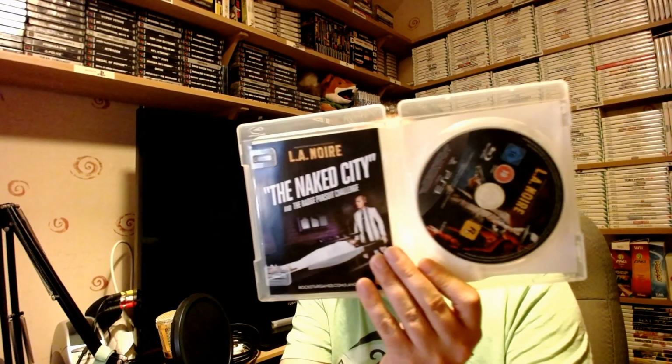I was interested to get this one because you'll notice on the front it says something to do with the Naked City and the Badge Pursuit Challenge. I don't think I've ever got that far in the game, but it actually does come with the evidence in there, like some film cells.